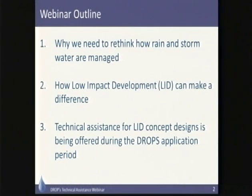Just a quick outline of what we're going to be doing today with this presentation. Just a couple of basic parts. Can you talk more into the mic? I think the people on the web have a hard time hearing. Okay, thank you.